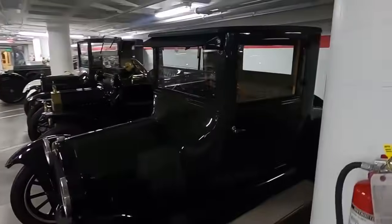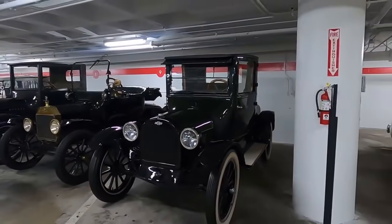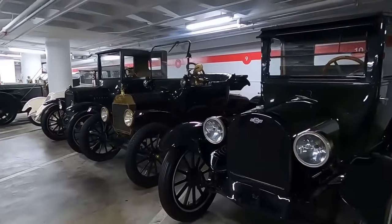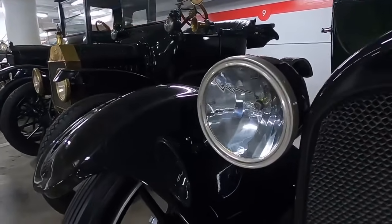He had stopped on the side of the road one day to help a young woman. He was cranking her car, the crank kicked back, hit him in the jaw, broke his jaw, he got gangrene and died. And so from then on, Cadillac wanted to introduce the electric starter. So they actually come out with the electric starter in 1912.